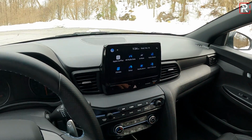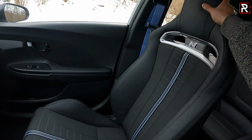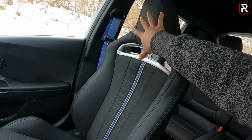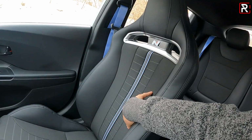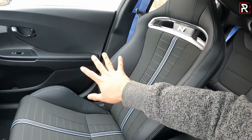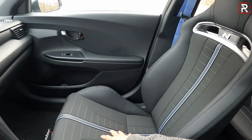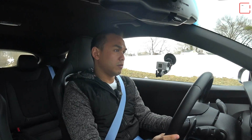So overall, the interior of the Veloster N, the key upgrade that it got, of course, were the seats. This is what the car really needed. These are lighter than the old seats by about 4.8 pounds. Even though the dual clutch is heavier, these seats, again, are more supportive and comfortable. They look better, and they're also functional because they're actually lighter versus the previous generation seats.